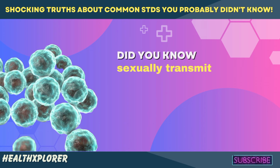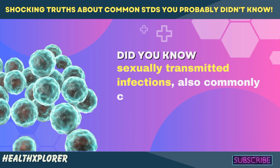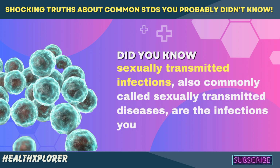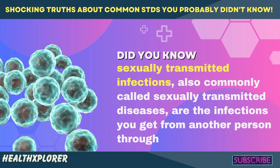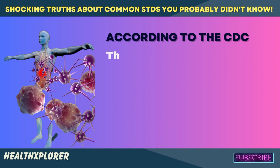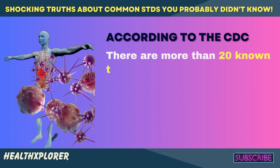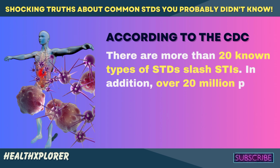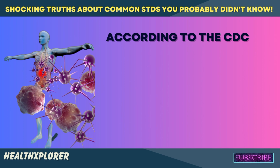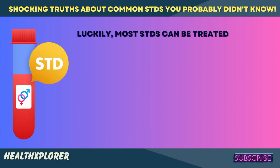Did you know? Sexually transmitted infections, also commonly called sexually transmitted diseases, are the infections you get from another person through sexual contact. According to the CDC, there are more than 20 known types of STDs/STIs. In addition, over 20 million people in the United States are infected each year. About half of these people are aged 15 to 24. Luckily, most STDs can be treated and cured.